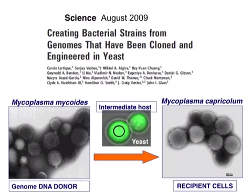Another step in this process was creating bacterial strains that have genomes that have been cloned and engineered in yeast. And the reason that's important is that synthetic genomes are too large to propagate in the intermediate stages in a bacterial host. So they must be propagated in yeast, which means that eventually in creating a synthetic genome, there was going to have to be a way to move it from the donor to the intermediate host, which is a yeast, and then to the final recipient, which in this case was Mycoplasma capricolum.